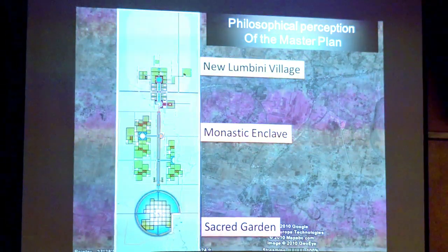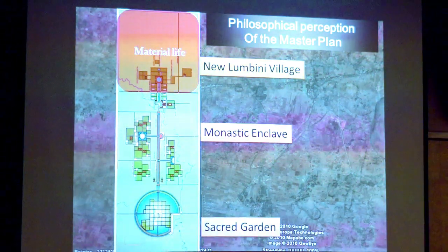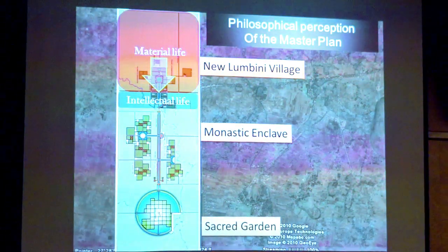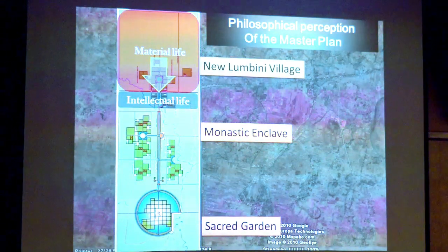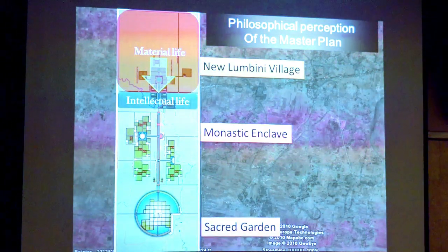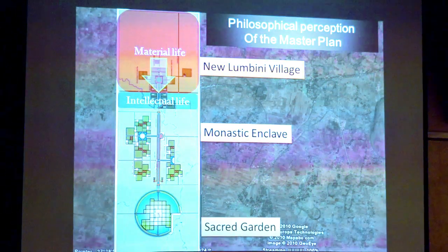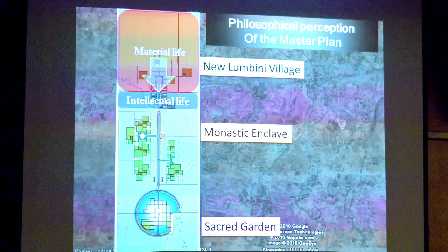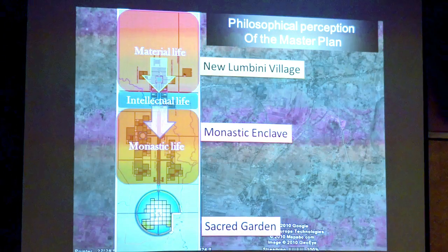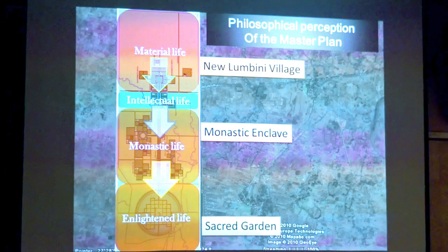If you see the other aspect, New Lumbini village represents the material life, with hotels and residences. Come a little further, you have a library, museum, and an auditorium. This is intellectual life. You leave the material life back at the hotel, and you walk down to the intellectual life, with the museum, library, research center, and research scholars' accommodation. Come a little further south, then you have the monastic life, or you may say the Dhamma life. Come down to the south, you have the enlightened life.